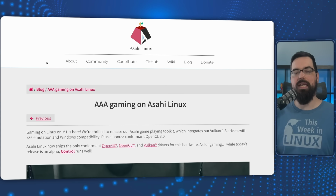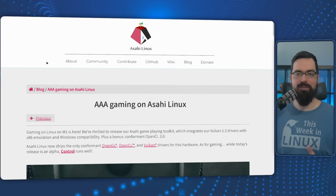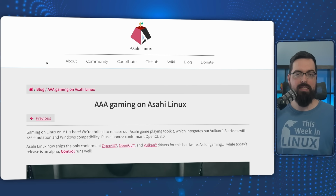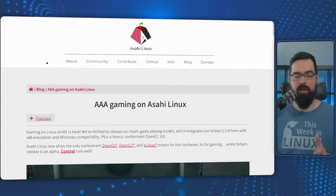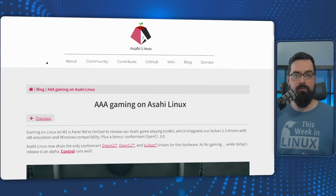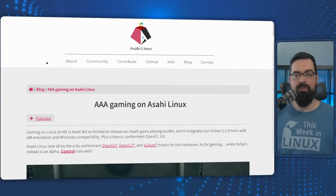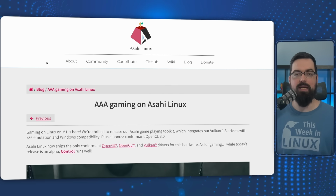Gaming on Linux on an M1 Mac has arrived. The Asahi Linux team have announced the release of their Asahi Game Playing Toolkit, which integrates Vulkan 1.3 drivers with x86 emulation and Windows compatibility. Plus, there's a bonus with conformant OpenCL 3.0. Now, the Asahi Linux team is making use of FEX to emulate x86 on ARM, Wine to translate Windows calls to Linux, and DXVK as well as VKD3D-Proton to translate DirectX to Vulkan.